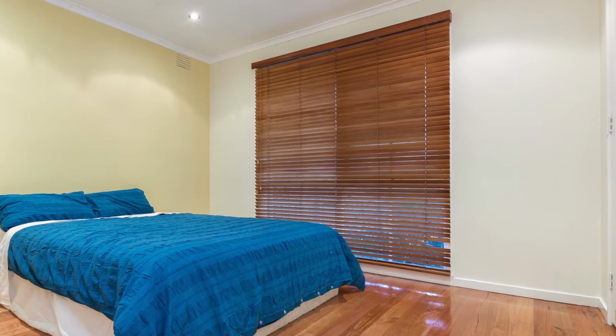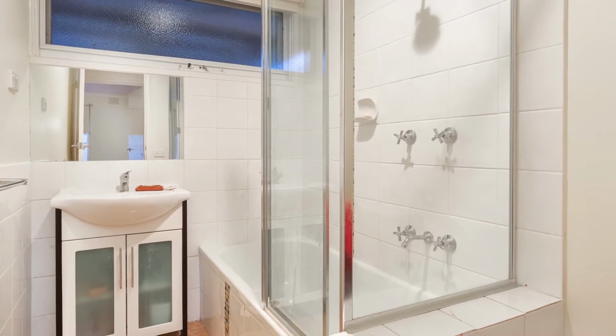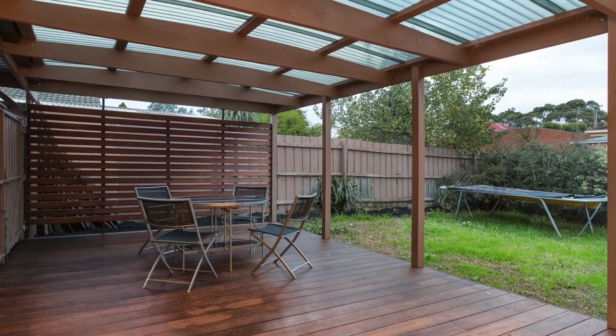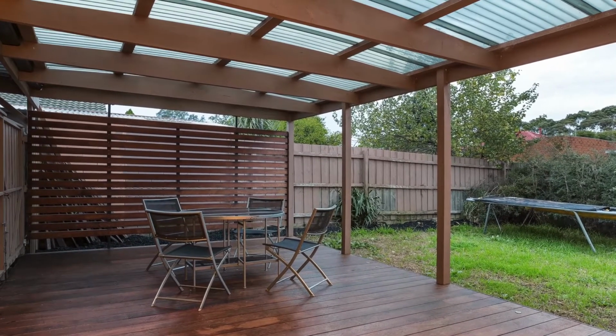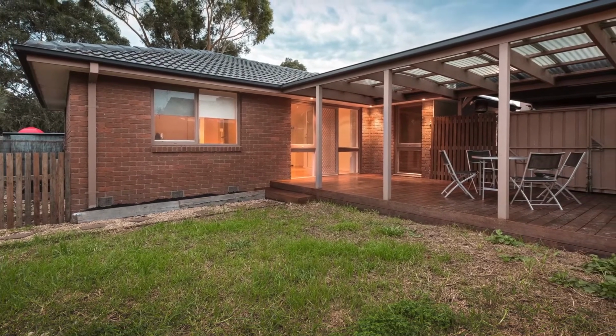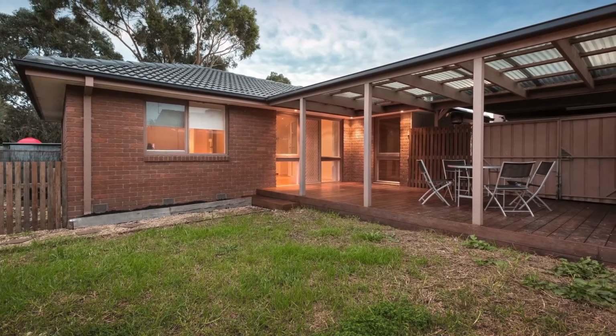the master bedroom with full ensuite, including a spacious shower, plus fourth bedroom or study. The rear is a treat if you have a vision to turn it into a paradise. There are already two timber decks, but there's room for a veggie patch and plenty of secure area for kids and pets to run freely in.